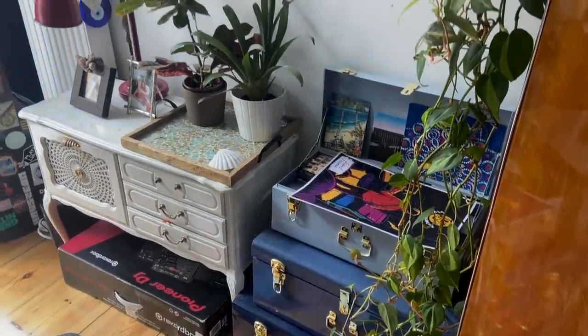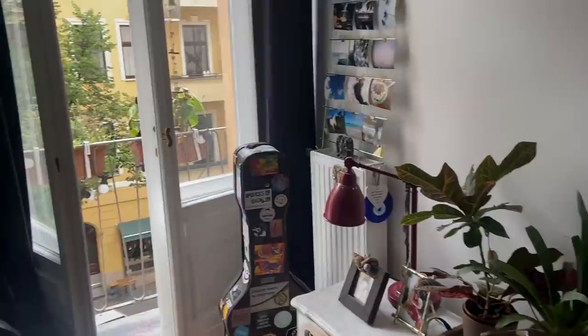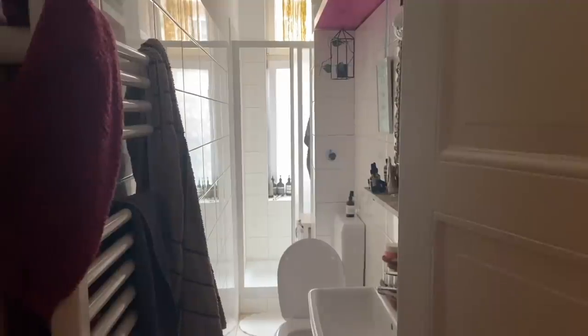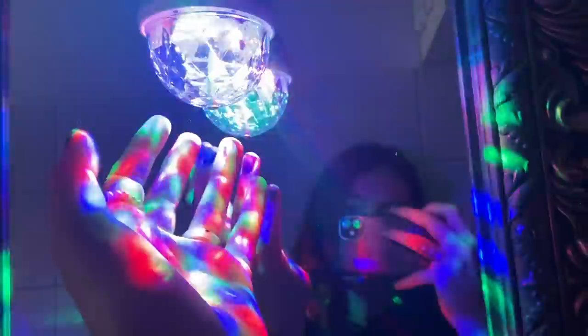So to start, I want to show you a little bit of the apartment because it's so beautiful. There's so many lovely and beautiful details in this place. The toilet is so cool because it has this disco light. I've never seen this before, actually. It's so much fun to play with it. And it gets you really, really excited for a night out.